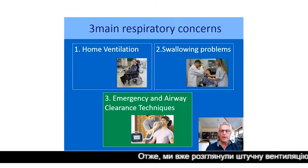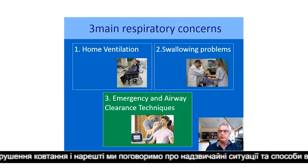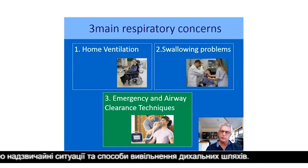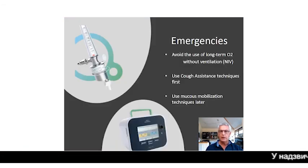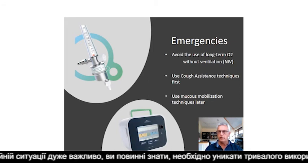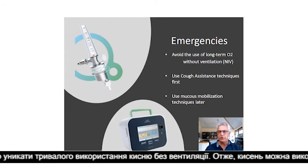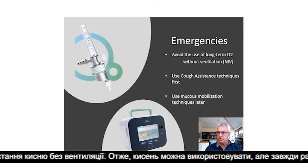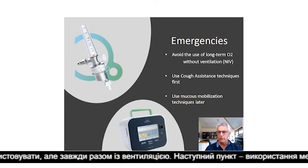So we have seen home mechanical ventilation, we have seen swallowing problems, and finally we will now speak about emergency and airway clearance techniques. In emergency, very importantly, you have to know that we have to avoid the use of long-term oxygen without the association of ventilation. So oxygen may be used, but always together with ventilation.